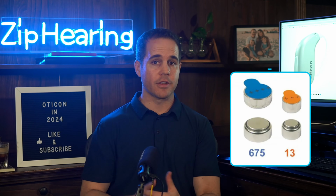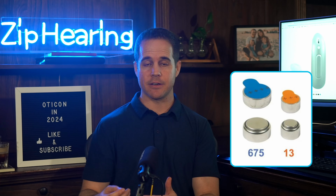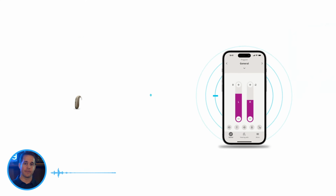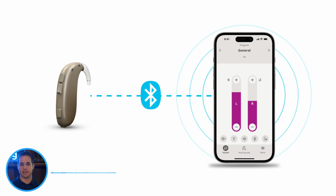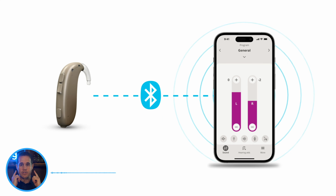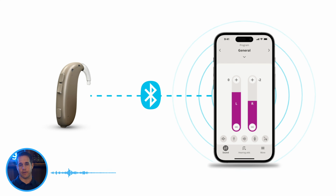They only come with disposable batteries, which is a good thing. These hearing aids are working so hard that if they were using rechargeable batteries, they probably wouldn't last a full day on a single charge. Like Oticon Intent and Own, they also offer Bluetooth connectivity, which if you have severe or profound hearing loss is a major benefit because you'll be able to hear phone calls in both ears, which just makes it way easier to hear on the phone.